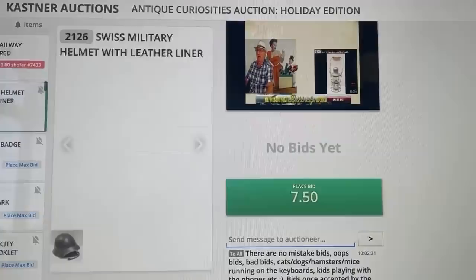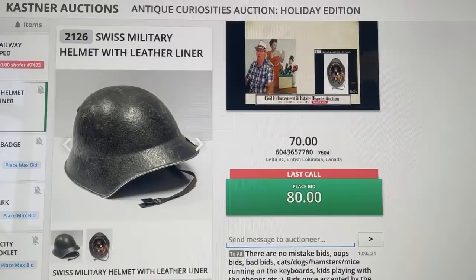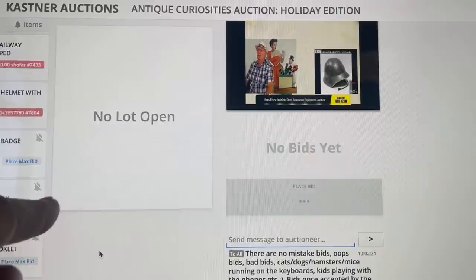On the Swiss military helmet, lot number 26. And the Swiss helmet sure looks a lot like a German one. In fact, I think we had this mislabeled when we fixed it. But really interesting piece. And you always want to look with an old helmet: does it have its liner inside? And yes, it does. Helmets are always worth more if they've got the liner. But if you're missing the liner, you can actually get a liner for it.